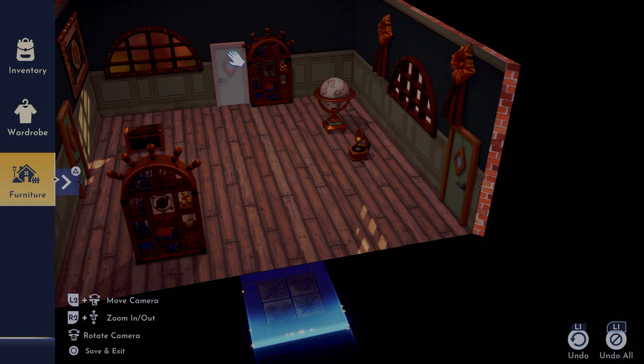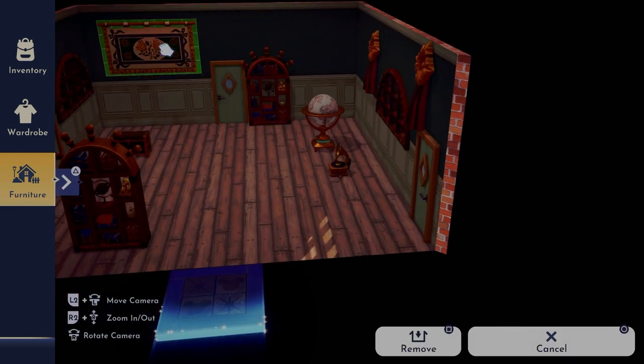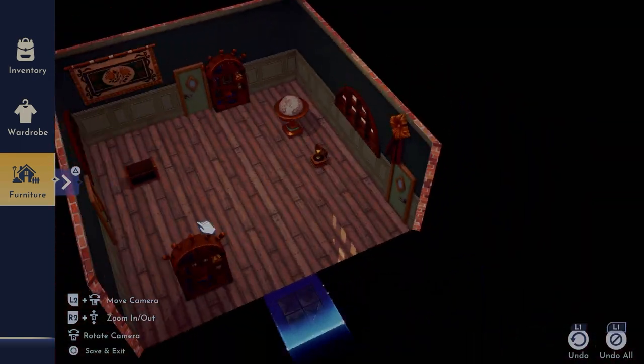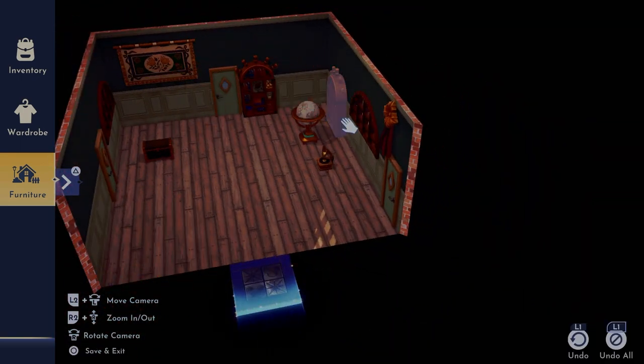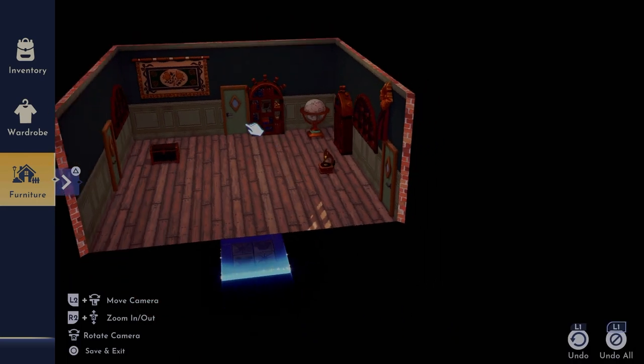Before I can add or place any additional items, I need to figure out the layout of the windows and doors. I chose to place the windows across from each other on either side of the walls, and I placed the doors close to the front in the corners.